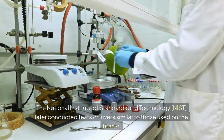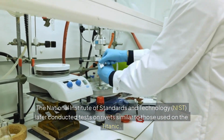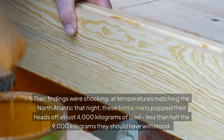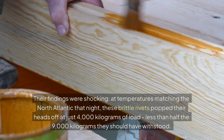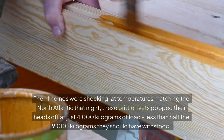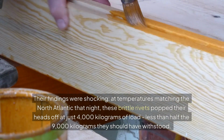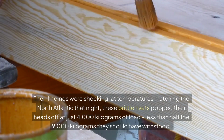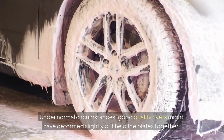The National Institute of Standards and Technology, NIST, later conducted tests on rivets similar to those used on the Titanic. Their findings were shocking. At temperatures matching the North Atlantic that night, these brittle rivets popped their heads off at just 4,000 kilograms of load, less than half the 9,000 kilograms they should have withstood.